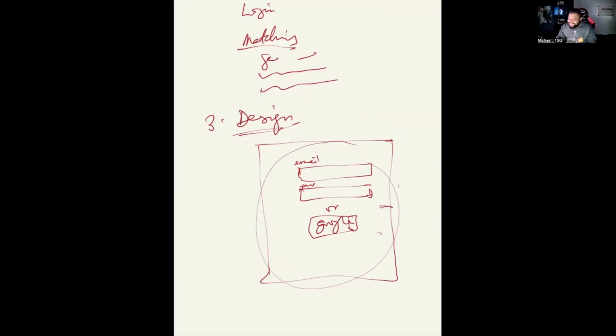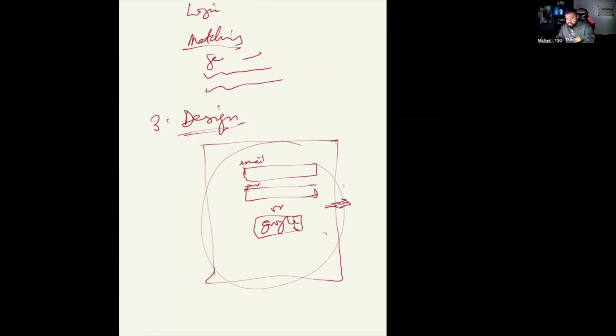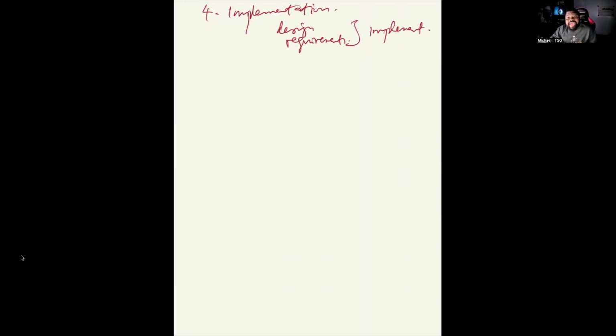Now, that design will now move to the next step. I'm going to go fast with this. Don't worry, I'm going to go into details in the next module. Design will now go into implementation. So this is where they will take the design from the designer. They will take your requirements, and they will now start to implement it. So the developers will be the ones to implement it.